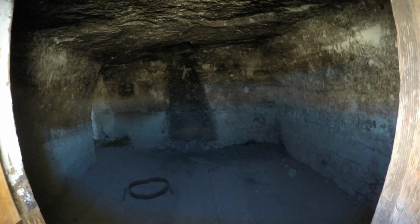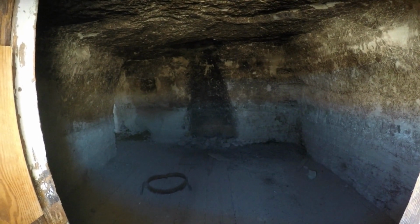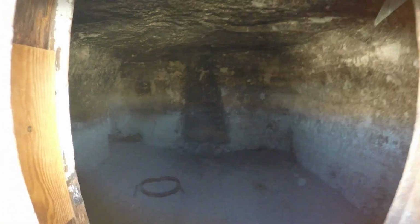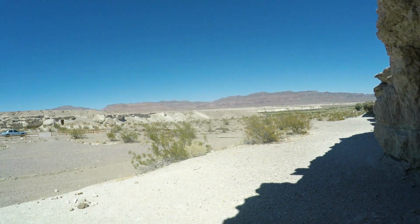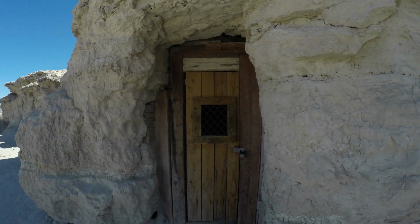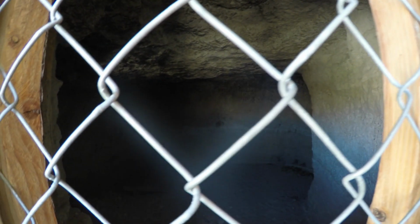Now when I was reading about it, it says that they had stovepipes coming out so that they could heat the place in the winter. Of course, in the summertime, whew, the reason they did this was because in the summertime, it's a lot cooler living basically subterranean.